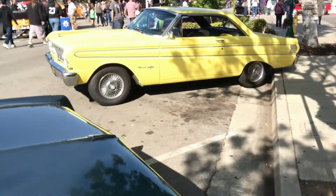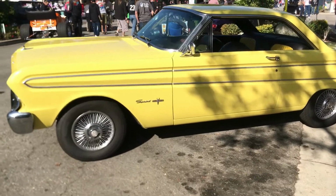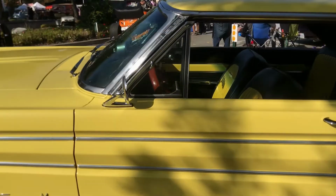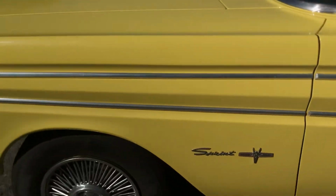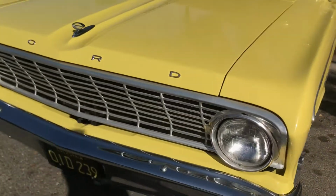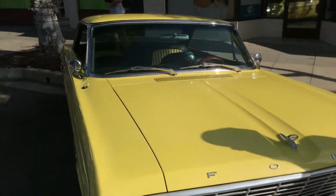Speaking about another 65, now here's a Sprint. This is what I was looking for, Falcon Sprint. Yellow's not me, but I sure like a good 65 Falcon Sprint, that's for sure. And this one's a real pretty one. Yeah, nicely done. The sun is super bright out here today. Now we're gonna have to take a look over here at this Mustang, but first of all, let's get some more shots of this Sprint here.